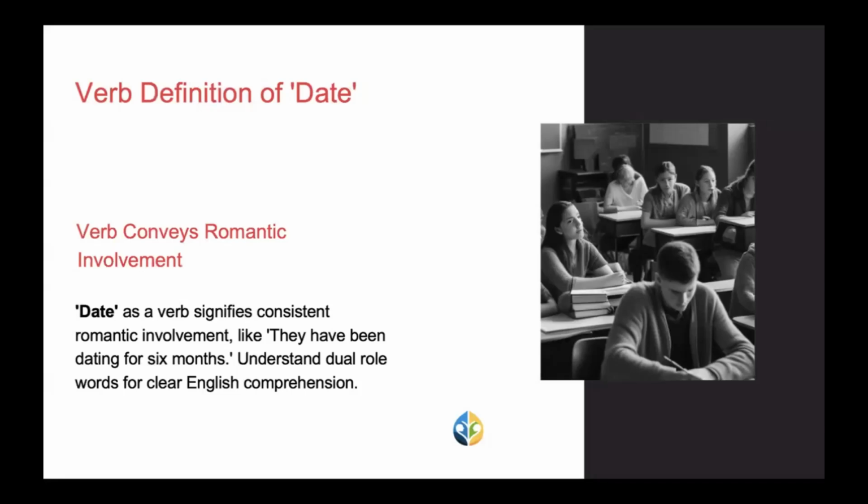So date as a verb signifies consistent romantic involvement, like they have been dating for 6 months, right? They haven't been telling each other what's on the calendar. They've been together and involved romantically for this period of time. So once again, it's going to be crucial that you understand the dual role so you can use this word correctly.